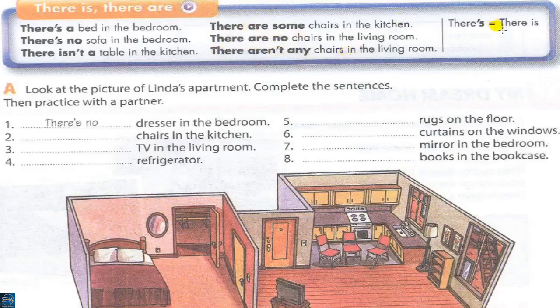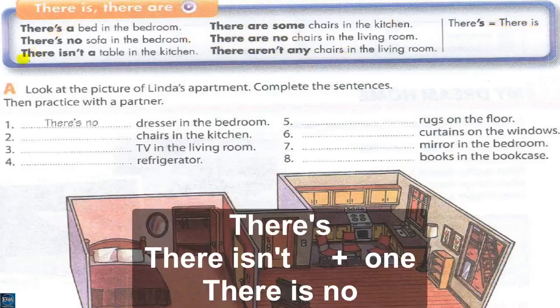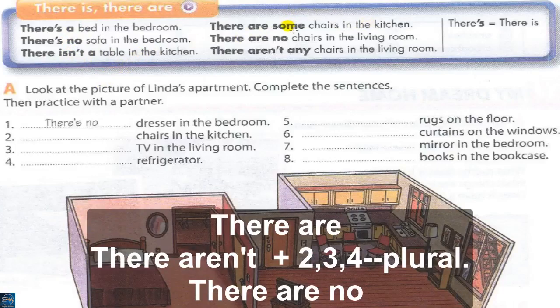There's equals there is. So here, there is plus one, a bed, a table. There is or there isn't, negative one. There is no one. So there is, there isn't, there is not, plus one, singular. There are no, there aren't, plus two, three, four. Plural, two, three, four.